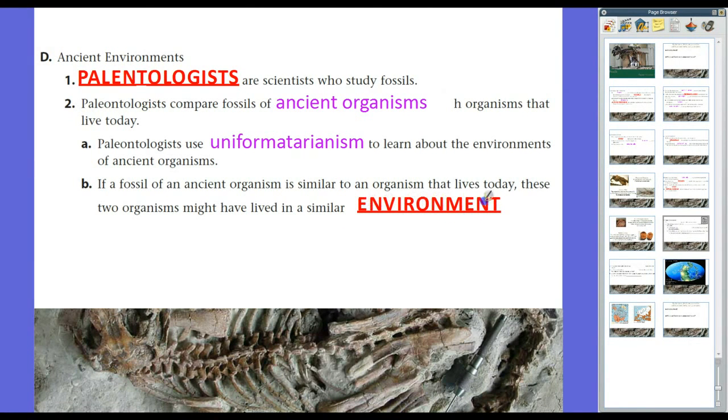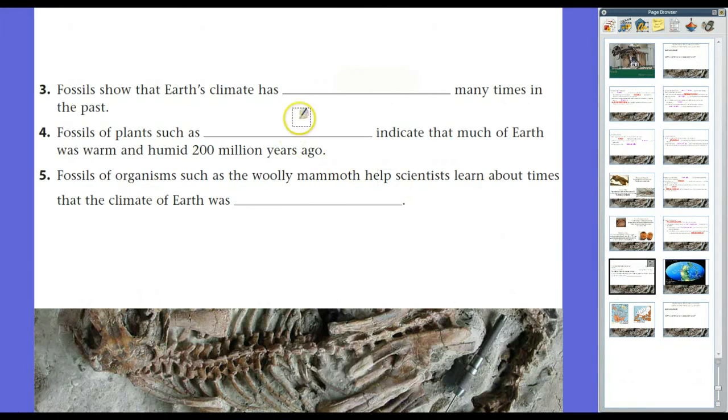Okay? Because of uniformitarianism, climates that we see today probably worked and acted, the biomes and the individual ecosystems probably worked the same, just with different organisms than they do now. Okay? So, let's talk about these. Now, fossils will show that Earth's climate has changed many times in its past. One time, I think 800 million years ago, something like that, Earth was a giant snowball because it was really cold. The Permian period, which I'll show you on a map, part of Texas was a giant ocean.